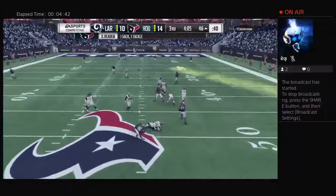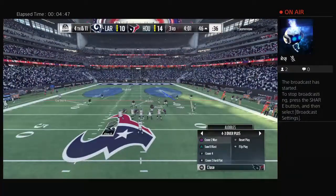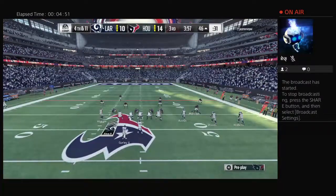Here's Goff. And he's going to be taken down. Goff is sacked. DJ Reader coming in to drop him for a loss of 8, and it'll be 4th down.